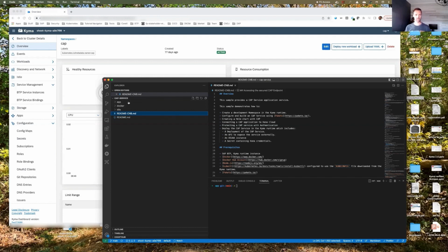So you see this CAP service. It has a couple different folders here. An app folder, which contains a CAP database definition and a service definition. I'm not going to cover any UI stuff. And there's a couple other folders here for Docker. We're not going to use this Dockerfile today. And then a k8s folder for the Kubernetes/Kyma stuff. And you'll find two READMEs.